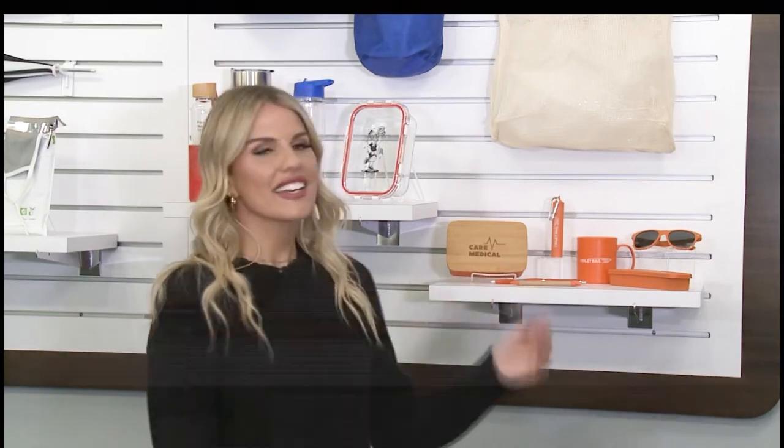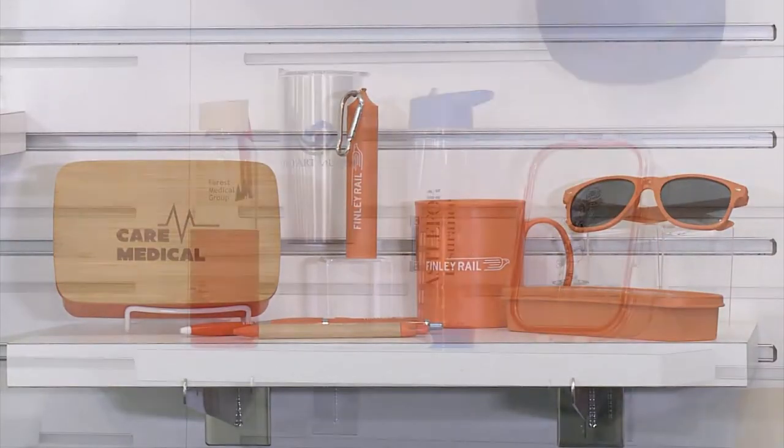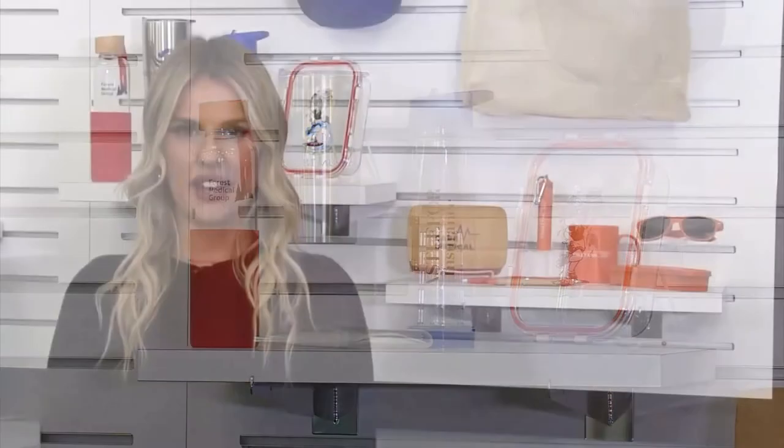In addition to rPET, we also offer many reusable options. The Harvest Collection consists of a plant-based material which results in the speckled finish. We also offer many glass and stainless options too. Reusable products are great not only for the environment but also for the end user. It saves them money. It is also great for brand recognition with repeated use.